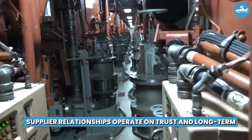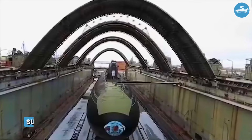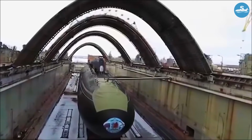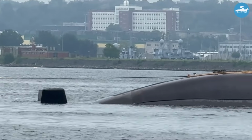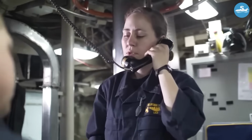Supplier relationships operate on trust and long-term contracts rather than competitive bidding. Vendors must understand the unique requirements of submarine retail, including packaging constraints, shelf life considerations, and the impossibility of returns or exchanges. The Navy Exchange Service Command maintains relationships with suppliers who specialize in extreme environment retail operations.